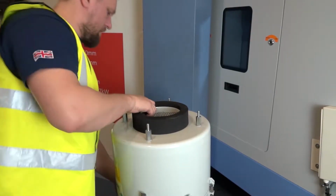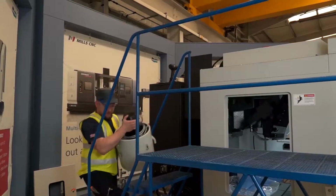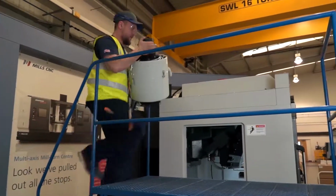Another reason why we use Filtermist is their professional approach. When they actually install the mist extraction units onto our machines, it's fully backed up by full risk assessments and method statements, because a lot of our customers now, we're dealing with large blue chip companies in many instances, expect the quality assurance standards to 9001.